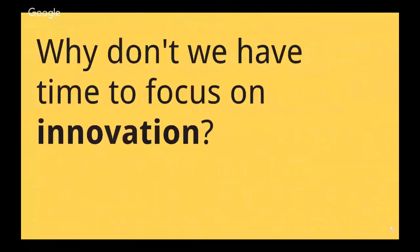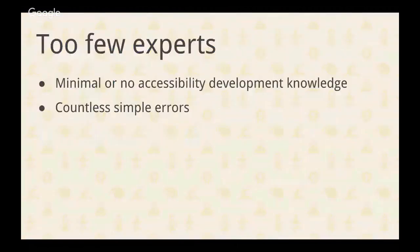Let's go forward here. We spent some time and asked ourselves, why don't we have time to focus on innovation within our team? We came up with a few reasons and then some solutions to those, and it's the solutions that I want to go through. There are about 5 topics we're going to run through. One of the first reasons we don't have time to focus on accessibility is there are simply too few experts within our company, within the world. There just aren't enough people writing front-end code or writing software who understand the principles of accessibility and are able to incorporate them easily into their day-to-day work. So we have minimal or no accessibility development knowledge within a certain population of our developers, and this just leads to countless simple errors within the code base.